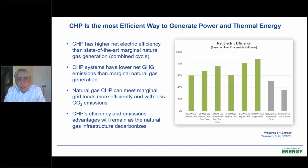central station power generation that is now really the base of most marginal generation in the United States, natural gas combined cycle and simple cycle gas turbine. When you account, and again, because of that higher efficiency, that higher net electrical efficiency, natural gas CHP systems today have a lower net greenhouse gas emissions than the marginal natural gas generation that's on the grid on a kilowatt hour basis. And in addition to that, you also have to remember that on average, there's a 5.5% T&D loss in getting central station power to the point of use that is eliminated when you have on-site CHP. So there are some significant efficiency benefits to CHP now, and those benefits will go into the future.